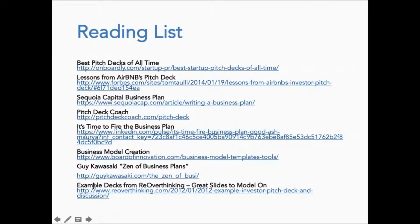The two that are really good are the Sequoia Capital business plan. They're a big venture capital firm, and I think they're kind of behind the problem solution setup. And Guy Kawasaki, you may have heard of, he's big into this slide deck as a business plan.